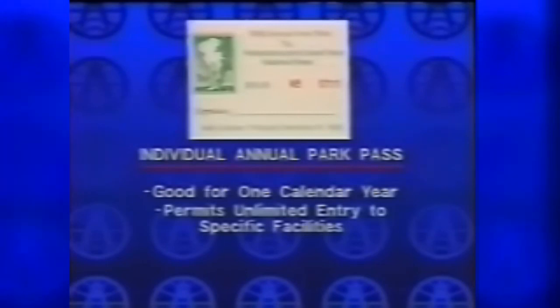Individual national parks, monuments, historic sites, and recreational areas sell an annual parks pass which permits unlimited entry at the specific National Park Service facility in which you are interested.